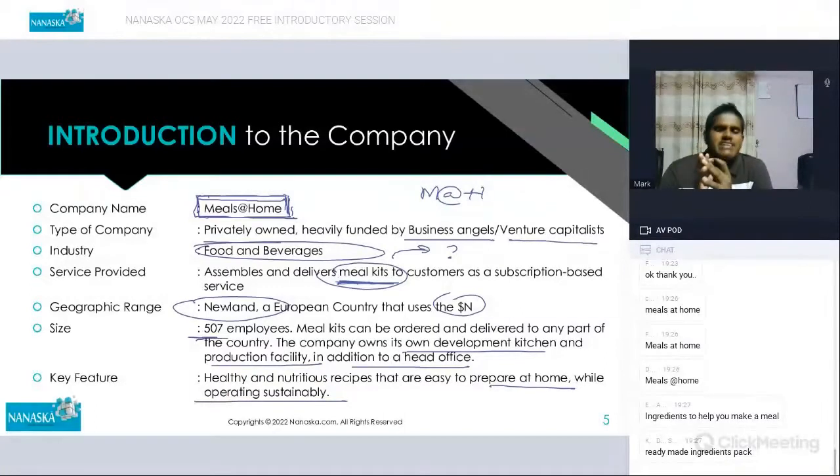So it's a very interesting case study, especially for anybody who has enthusiasm for cooking and food, any food-savvy people. It's going to be very interesting, right? I would say it's a product plus a service. It has both elements of a product and a service. Do you agree with me?